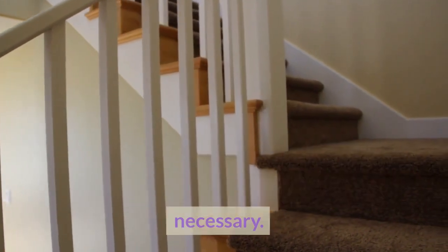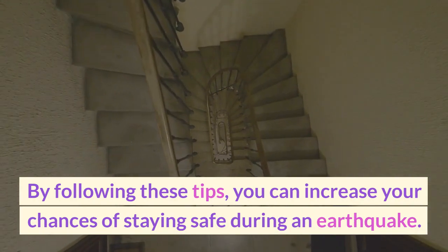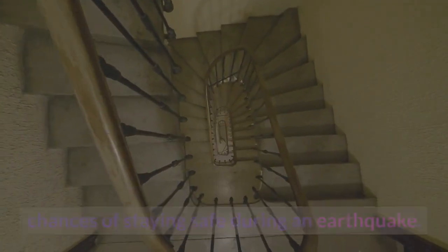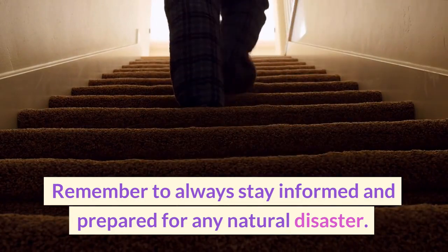technique if necessary. By following these tips, you can increase your chances of staying safe during an earthquake. Remember to always stay informed and prepared for any natural disaster.